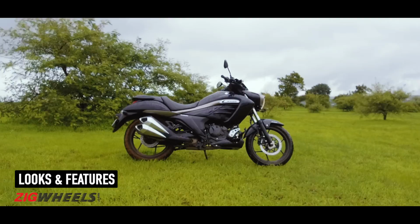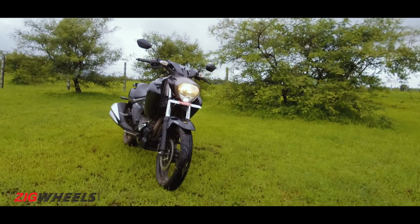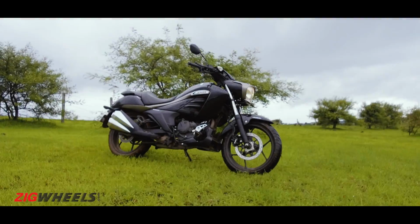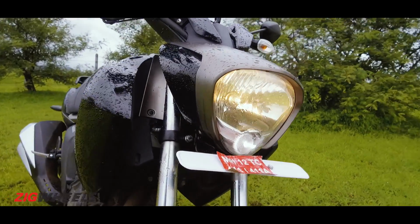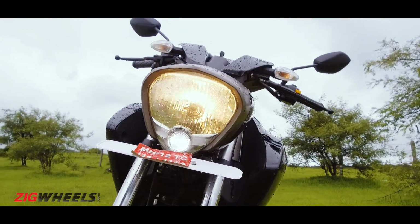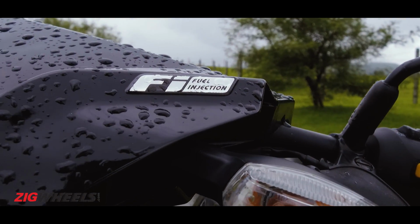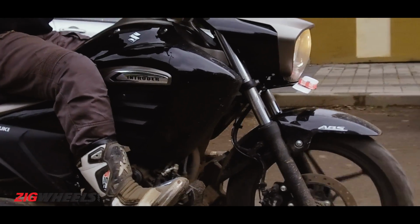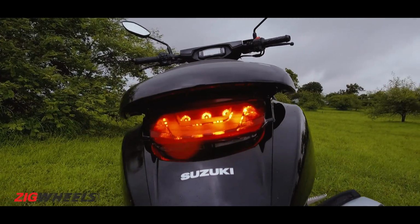The Intruder has been a polarizing design from the first time we laid eyes on it. You either love it or hate it right from the get-go, and it will rarely grow on you. The bulbous bodywork does make it look like a larger capacity motorcycle though, and the build quality and paint finish is top-notch. But the only way to differentiate this as the FI variant is the sticker on the handlebar shroud. The list of features remain unchanged from the carburetted version, highlights being the single-channel ABS, an all-digital instrument cluster, and an LED tail lamp.